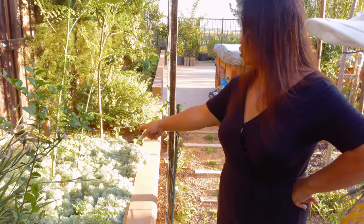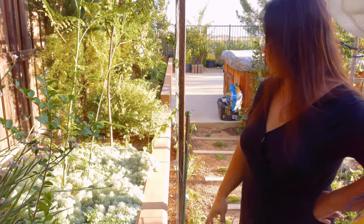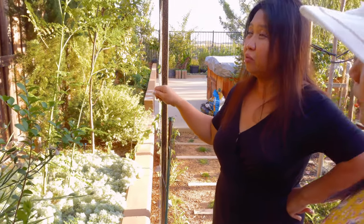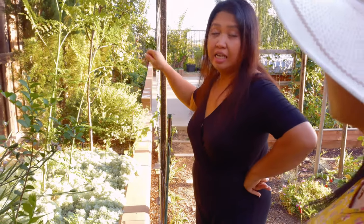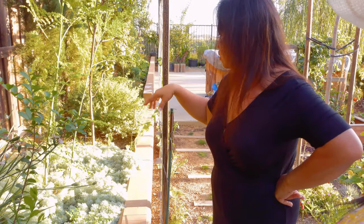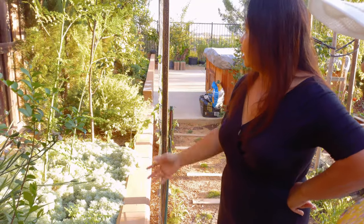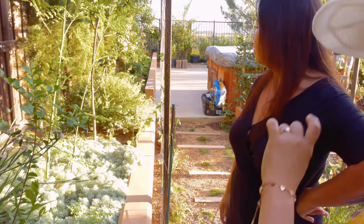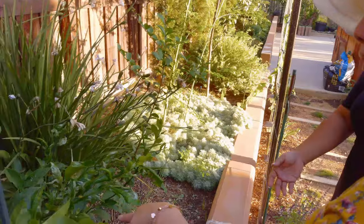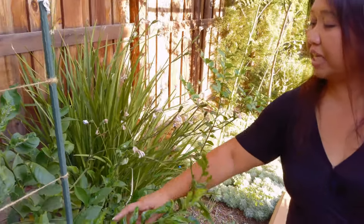Actually, this used to be like a big tree here. Tapos madami siyang bunga. Tapos nalaglag ng ibang bunga. So what did you do? Kinat mo yung tree? Kasi nung umuwi ako ng Philippines, namatay ng frost. So that's why, nung bumalik ako, kinat ko siya ng shorter. I see. Hopefully. And then, this is actually a mayor's lemon. Maliit pa siya.